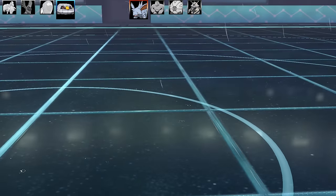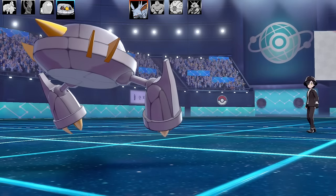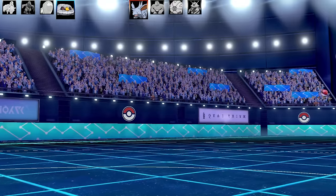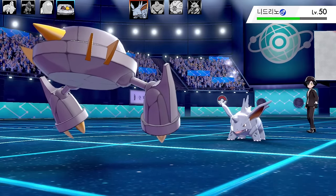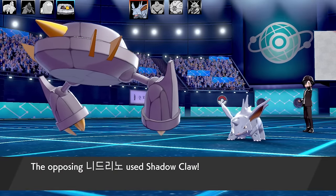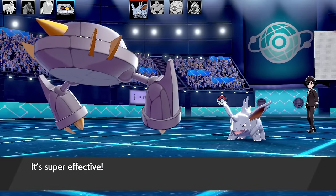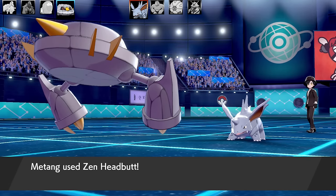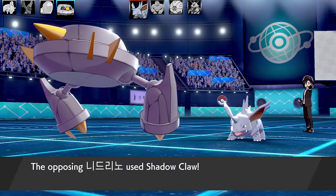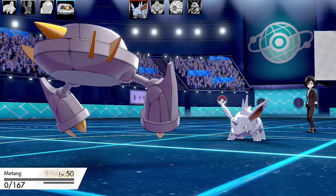Now, we got this Hustle Nidorino left, which could have a move to hit with. I'm not really sure. It might have a ground-type move. And I'm thinking, if I can land one Zen Headbutt against it, it's going to go down right. Here comes the Shadow Claw. Shadow Claw crits me, does a heap of damage. Now, that's going to be powered up by Hustle as well. Zen Headbutt misses. I'm not the one who's meant to have Hustle, right? It's meant to be the Nidorino. Anyway, I get hit by another Shadow Claw there.